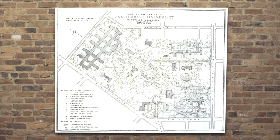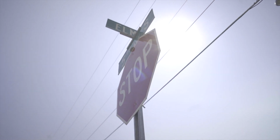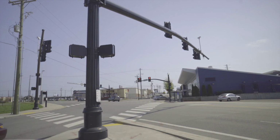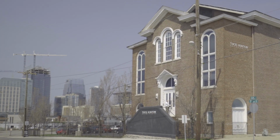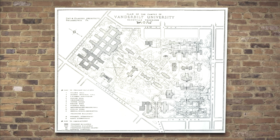The 1924 master plan was prepared by Day and Clowder Architects as a result of the medical school's decision to leave downtown Nashville and rejoin the main campus. The School of Medicine was originally located near the present-day intersection of Fifth Avenue and Elm Street near downtown Nashville. Unlike the 1905 plan, the Day and Clowder master plan respects the contours of the land.